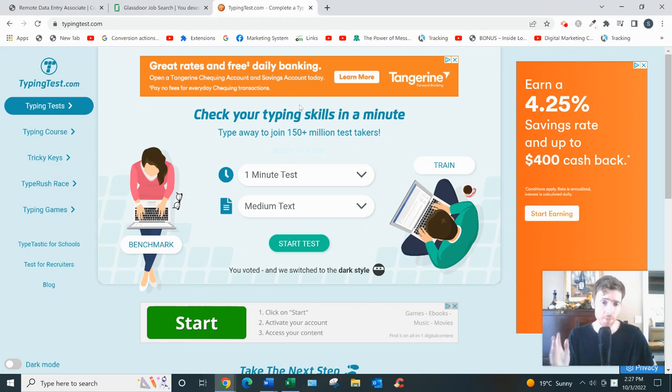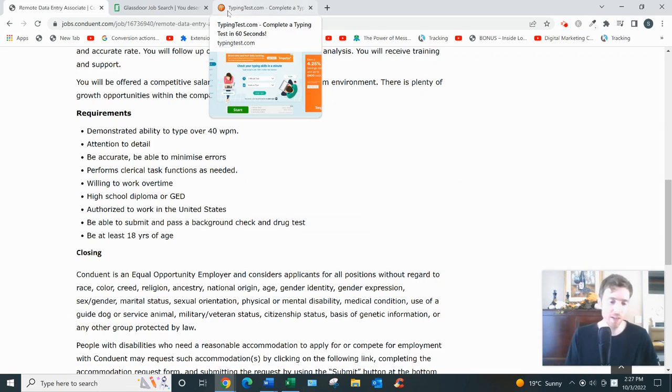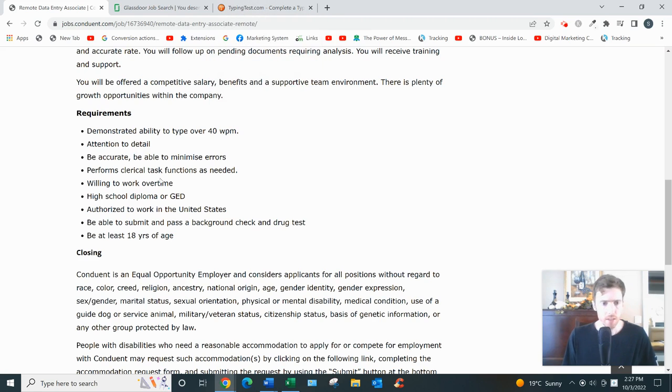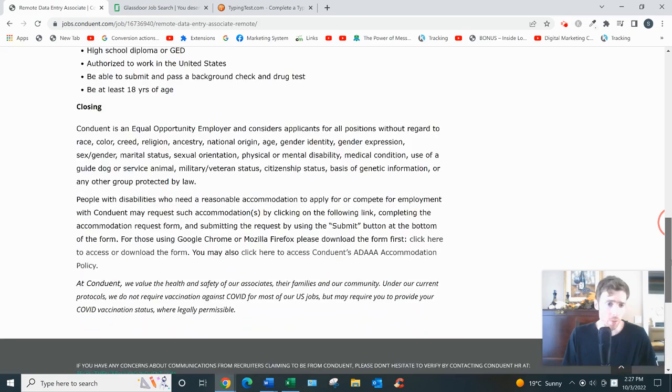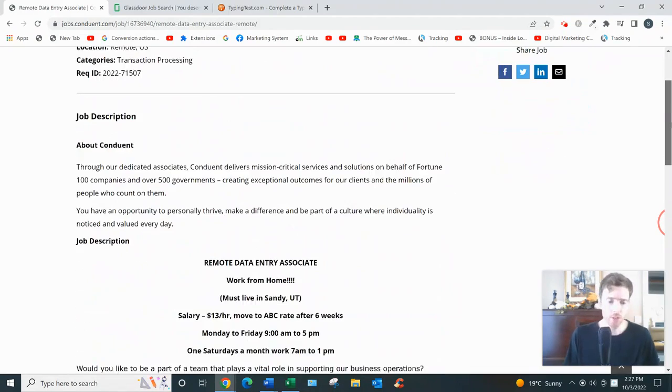So it's definitely something trainable, and you can just go to a typing test site, or just buy a course that'll teach you how to type. That's what I did. Back to Conduent. So what else? GED or high school. So this is a job anyone could get potentially. So that's remote data entry associate.